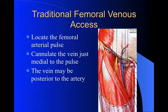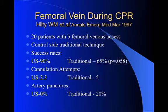Now let's talk about traditional femoral venous access. Traditionally, we find the femoral artery pulse, and we cannulate the vein just medial to the pulse that we feel. And the vein actually may be posterior to the artery, so we weren't always successful.